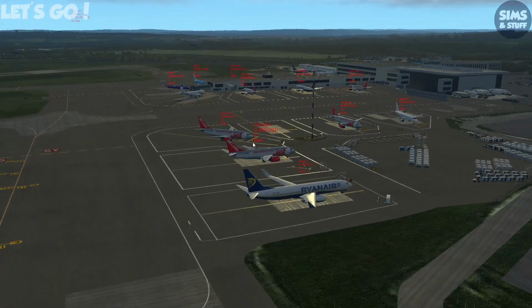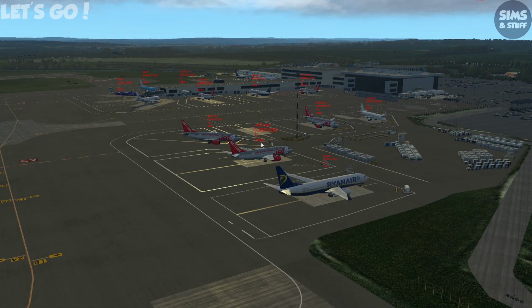Anyway, there we go. That's a lot of planes just for Newcastle. So we sort of made it to Newcastle from Jersey via Newcastle. Yeah, that makes sense.